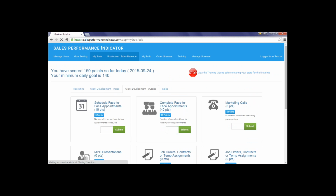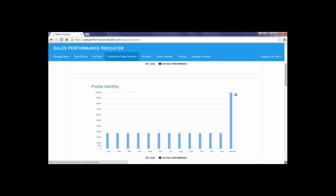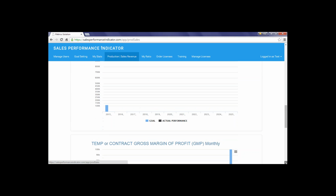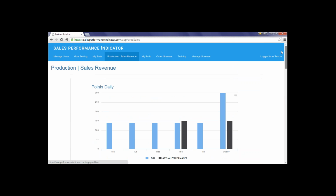Now I want to go to production and sales revenue, because this is where you can see what they've done, their points daily. You can also see their production on a monthly basis, on a direct hire basis, and this is where they can go and see their stats. They can see everything they're doing.